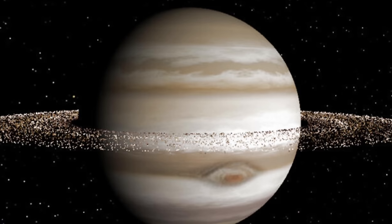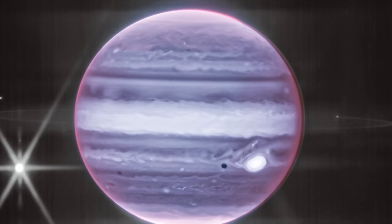Today we're going to be talking about our massive neighbor, Jupiter, and actually answering a question that the scientists recently tackled in one of the papers. The question being, why is it that Jupiter doesn't seem to have massive rings like Saturn? Why do the rings of Jupiter look so much smaller in comparison?